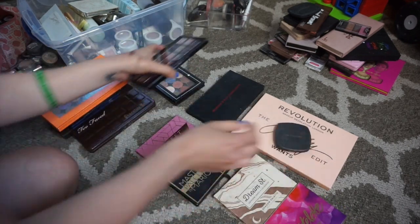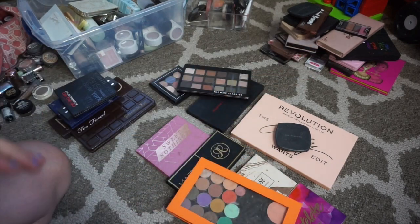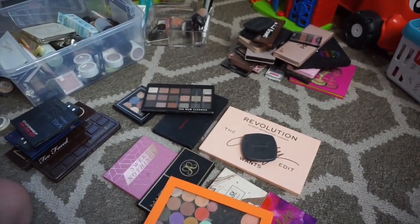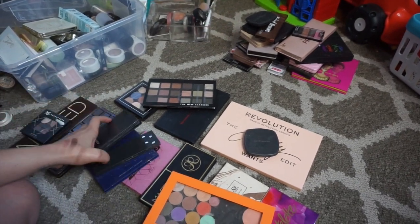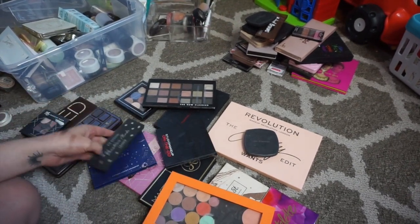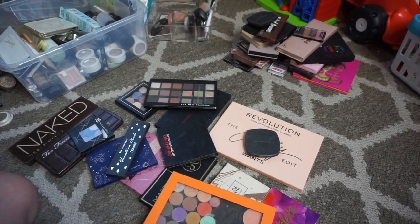So here is everything that I'm going to keep. I'm really happy with how much we have knocked down here. I mean, look at the pile back there of all the things I'm getting rid of and then all the things I'm keeping here. I definitely have a bigger pile of what I'm passing along than what I'm keeping, and I think it's gonna help me utilize my makeup items better and more by having a limited selection. So I'm really happy with the outcome.